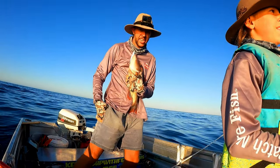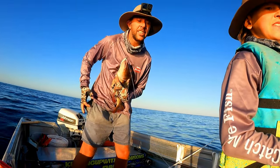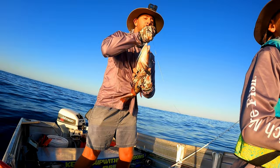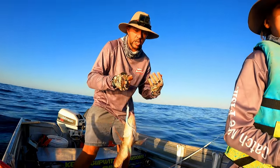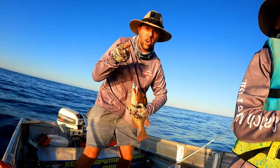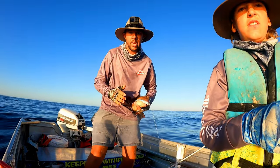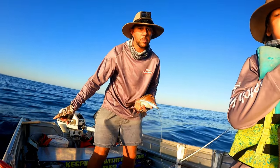I'll tell you how long we've been out here for. We've been out here for 22 minutes. Really? I mark these spots. That's why you always keep your eye out. I mark these spots when we were out here trolling for Spanish the other day. I got about 8 spots marked. While I'm sitting there bored trolling, I always need to be doing something. I get bored easy and I don't like doing nothing. So I mark all the spots as we go along.